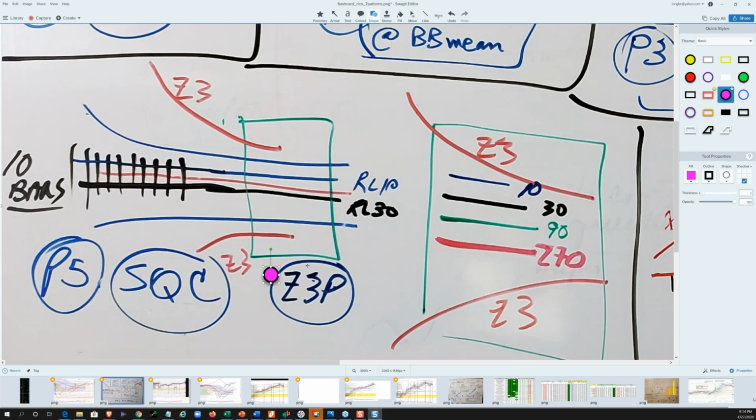So you are in a Z3P when the RL10 and the 30 and price is all tightly compressed sideways, and then the Z3 lines are all contained inside one frog box. It's not unusual or not unheard of to see this get to be the size of half a frog box. Then you have a really tightly compressed Z3 pinch. And again, you're waiting for a Z3 trigger breakout.